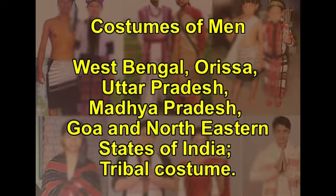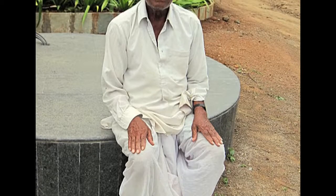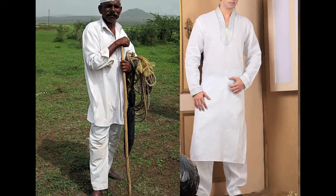Hello students, today we are going to learn about costumes of men of different states like West Bengal, Orissa, Uttar Pradesh, Madhya Pradesh, Goa and northeastern states along with the tribal costumes. Coming to the costumes of men from Uttar Pradesh, the common people wear dhoti with kurta or shirt, while a large number of men prefer pyjamas instead of dhoti.